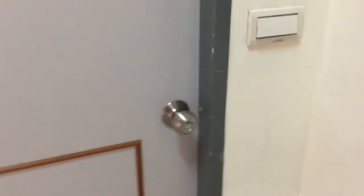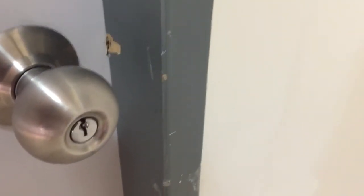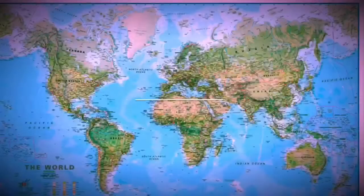So this is actually the door to my room. So you can actually see right at the doorknob, you can see someone actually did break in at one point.